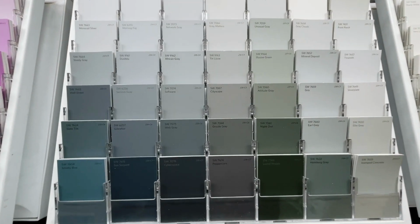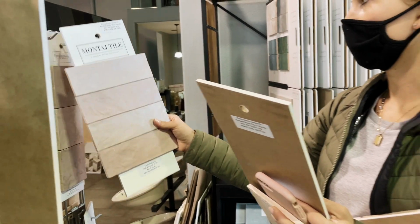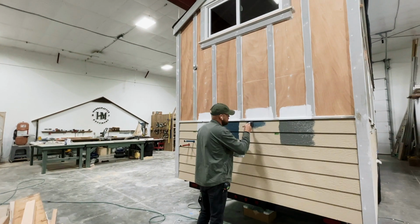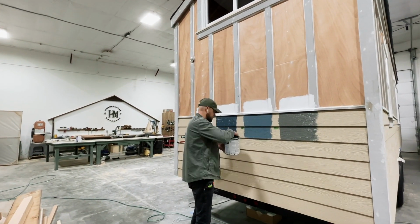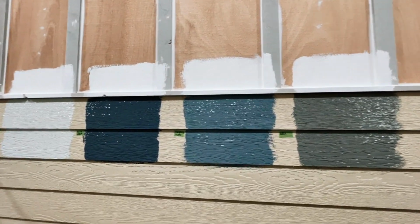We love them, they love us. We also picked a few different accent tiles. We ended up not going with those, but Portland has a big selection. I love paint, I'll admit it. I love choosing all the different colors, all the different samples, obsessing over them a little bit too much, and then at some point you gotta just decide.